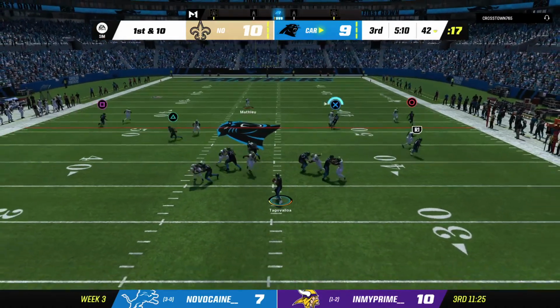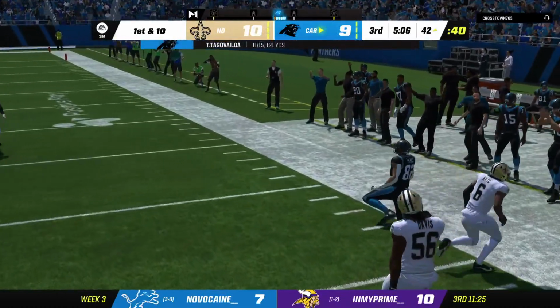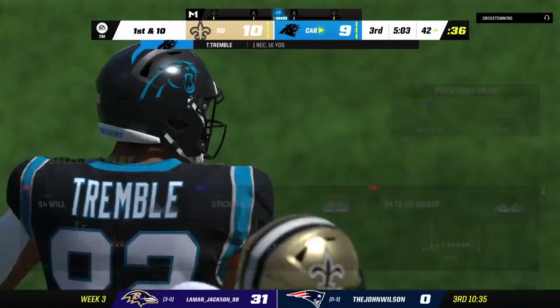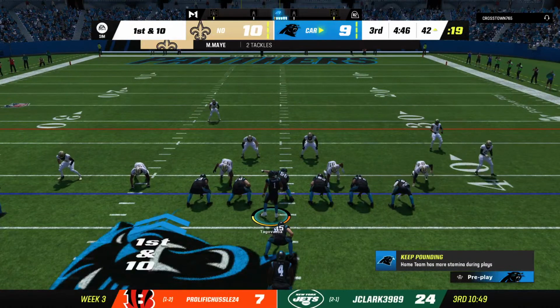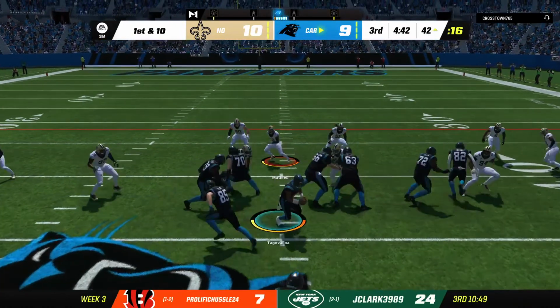Setting to throw on first down is Tua. He's got his tight end. It's Tommy Tremble. And they'll get this down to the 42-yard line. Couple of first downs right in succession, and this is an offense that could really use a good drive, and they're off to a fast start here.